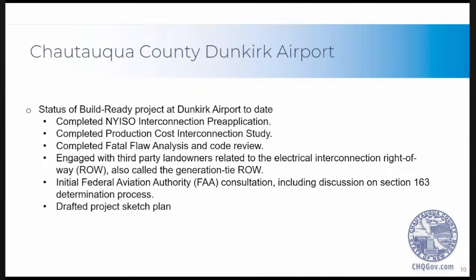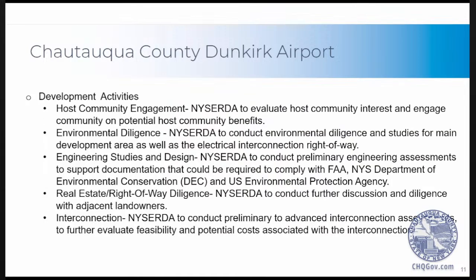With that, I hope that I was able to demonstrate that there's a potential opportunity here that is worth exploring, that could mutually benefit both NYSERDA and the county. Moving forward, our ask is to get into a non-binding memorandum of understanding. This MOU would allow us to engage in these additional development steps at the cost of NYSERDA to verify that there is a potential project here.